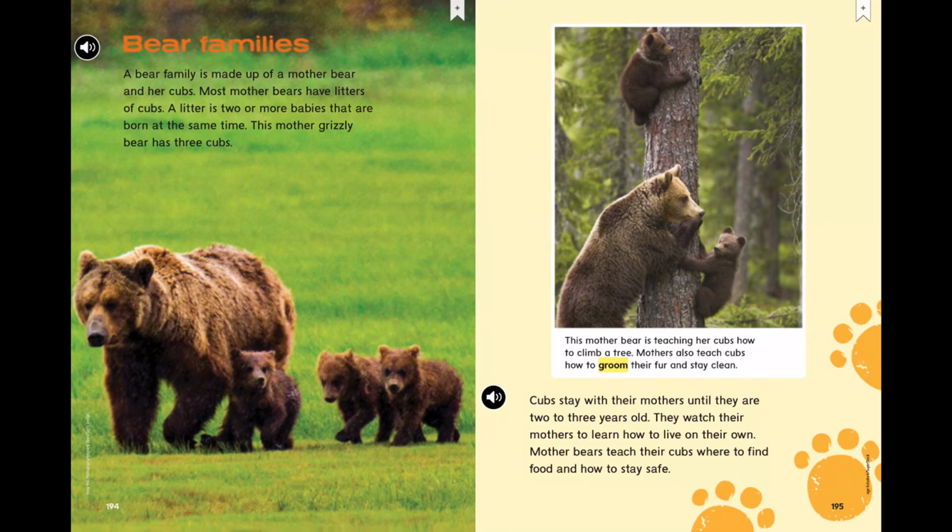Bear families. A bear family is made up of a mother bear and her cubs. Most mother bears have litters of cubs. A litter is 2 or more babies that are born at the same time. This mother grizzly bear has 3 cubs. Cubs stay with their mothers until they are 2 to 3 years old.